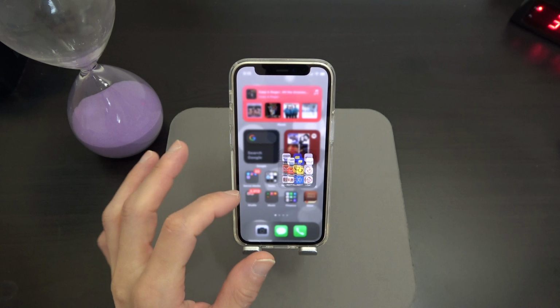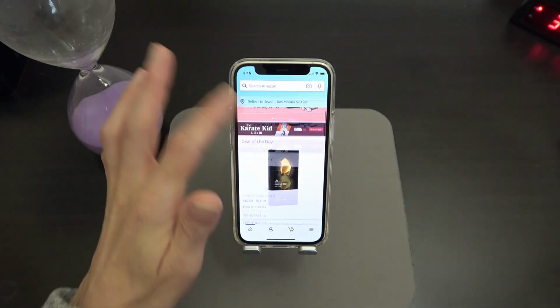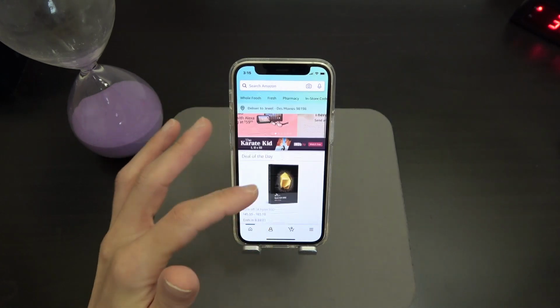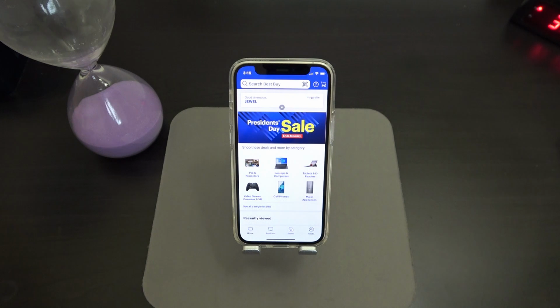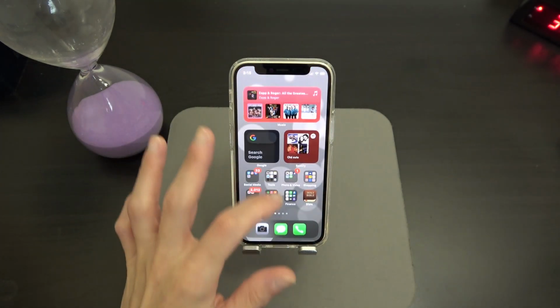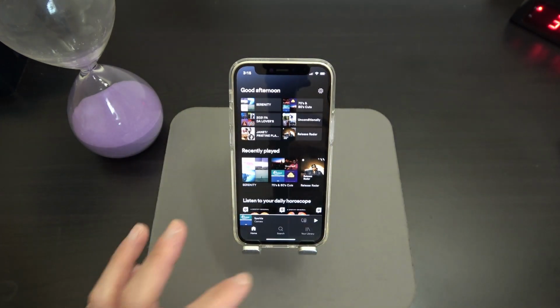Let's go shopping. Let's go spend a little money. Let's go to Amazon. You see Amazon just pops up ever so swiftly. Best Buy, there it is. All right, man, you swipe up and hold, it's going to take you to all your recents. We can just easily go back to Spotify.